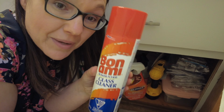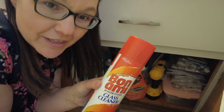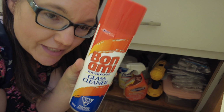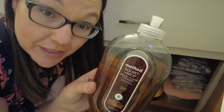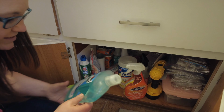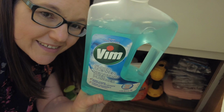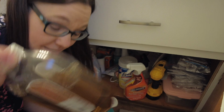By far the best glass cleaner ever. I don't think I have any other glass cleaner anyway, so definitely keeping this. And this is my favorite floor cleaner for hardwood and for laminate. It's the Method in Almond, the wood floor cleaner in almond. Love it. See, I don't know why I have this. Because I buy this.